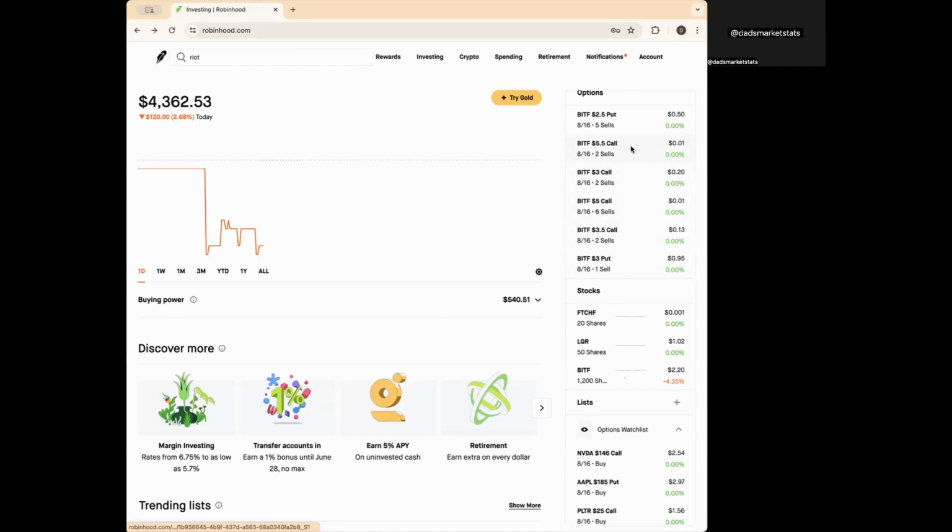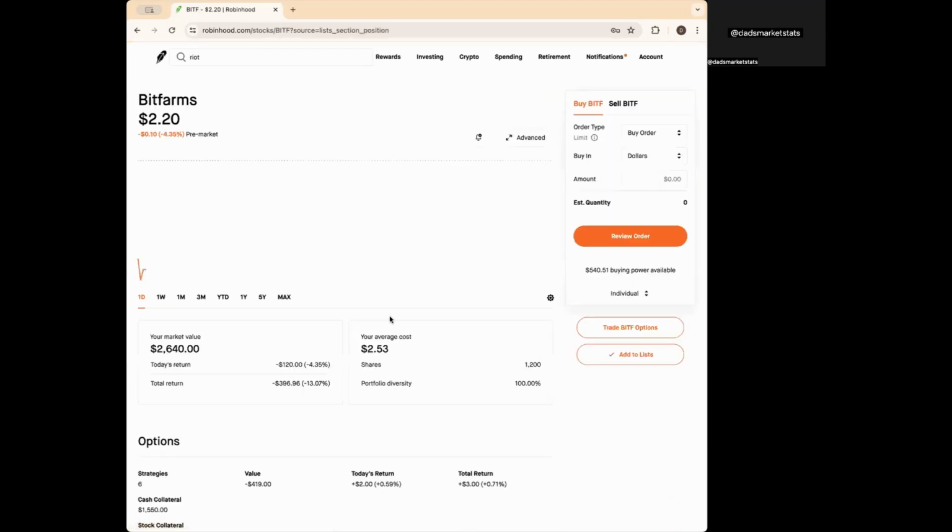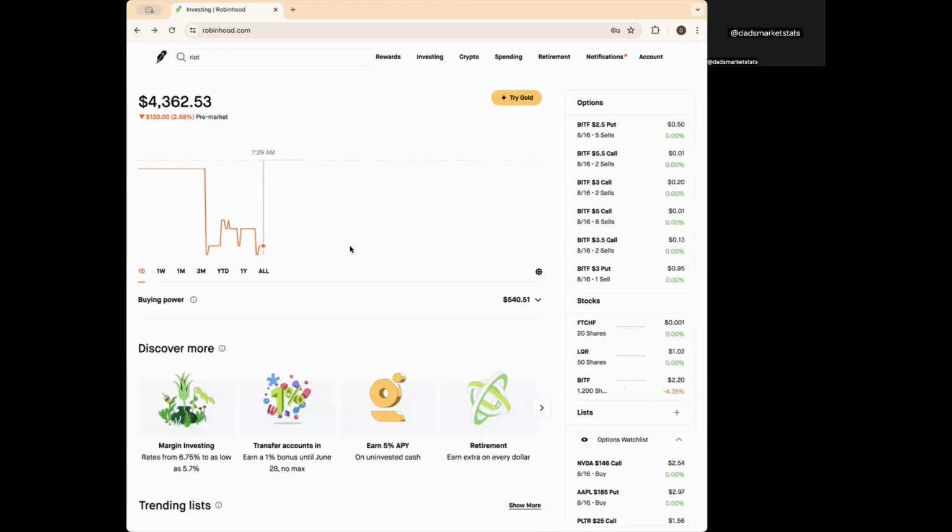And take a look at my covered call options here. I have $3 covered call, $5.50 covered calls, $5 calls, $3.50 call. So all of these calls are above my dollar cost average of Bitfarms, which as of right now continues to be $2.53. Okay, so I'm good with that.